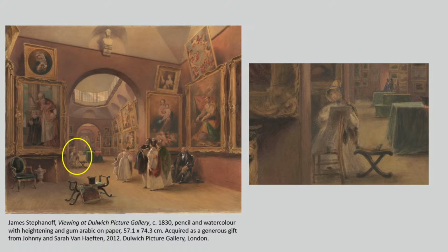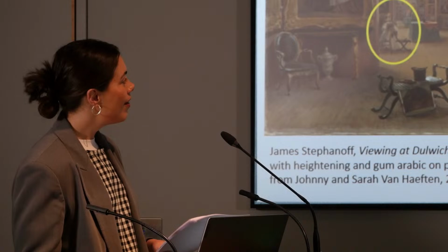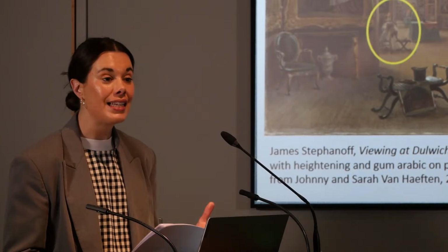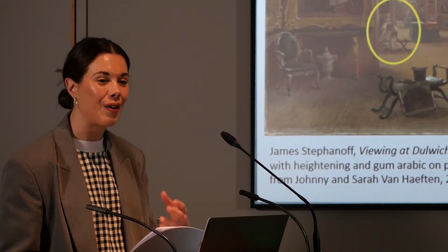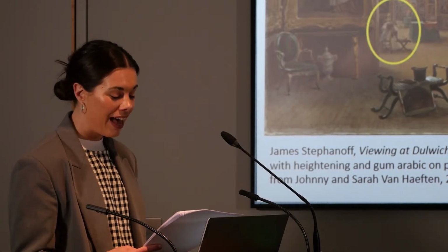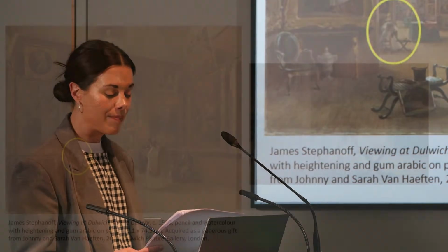But of particular interest for me is this woman that I've highlighted in yellow, and then I've done a little close-up on the right-hand side. She sits almost out of sight through the archway. She is in the process of making a copy from one of the paintings that we as viewers can't actually see. She has a fairly ad hoc setup, so there's no easel, and her book and materials are balanced on the stool and on the chair next to her. And her drawing board is resting on her knee.